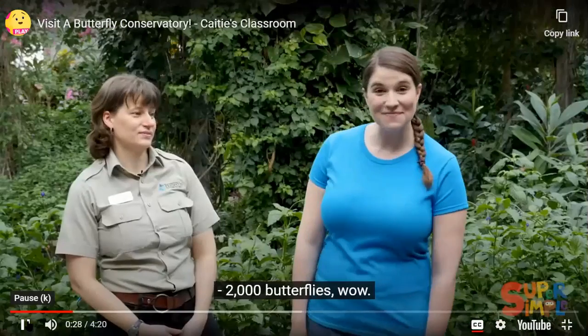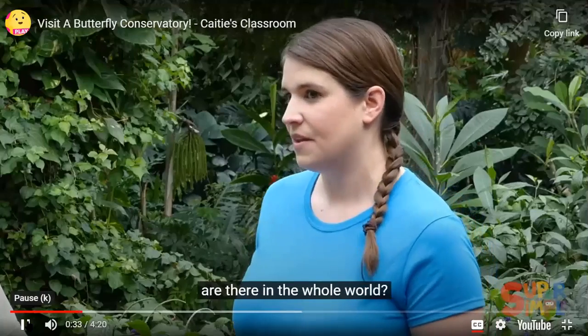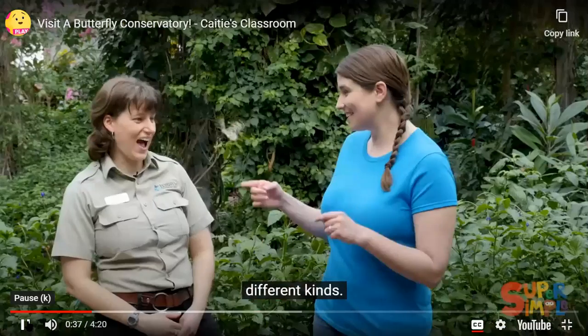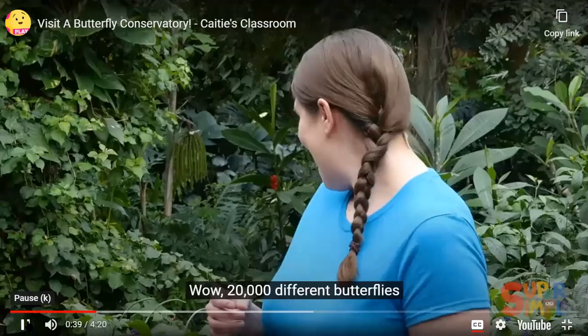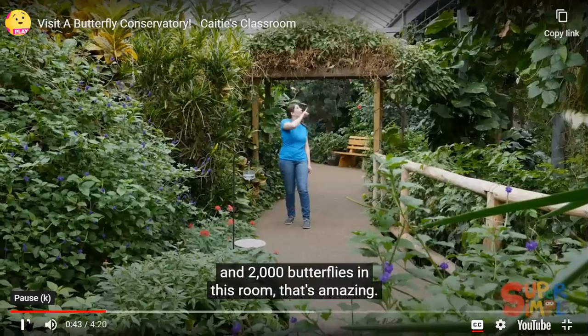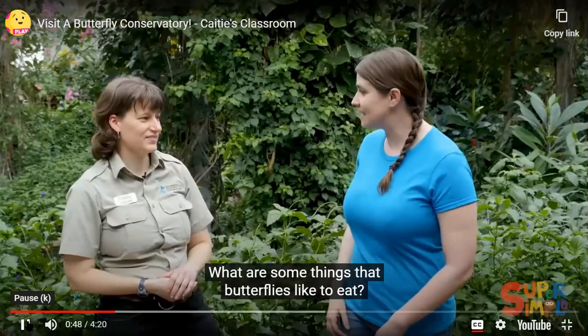2,000 butterflies. Wow. And how many different kinds of butterflies are there in the whole world? In the whole world, there's about 20,000 different kinds. Here one comes. Wow. 20,000 different butterflies and 2,000 butterflies in this room. That's amazing. What are some things that butterflies like to eat?